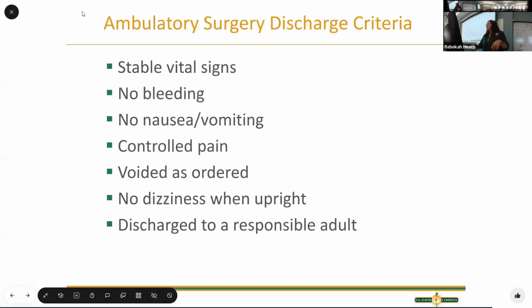So if somebody's going to go home the same day, what do they have to have? A little bit different than just leaving the recovery room. Their vital signs need to be stable, no bleeding, no nausea and vomiting. They might have some nausea just because some people have nausea after anesthesia, but we want to make sure that they're not constantly vomiting. They're able to keep some fluids down. We want them to have voided if they needed to.